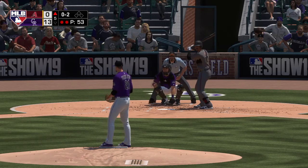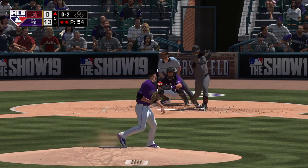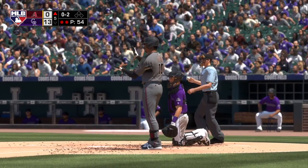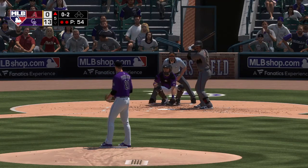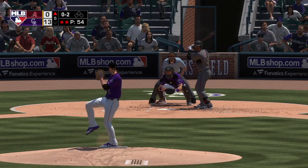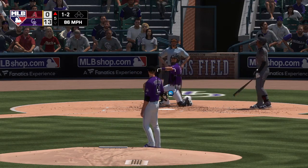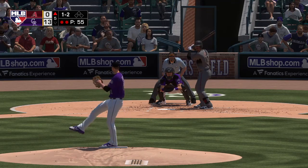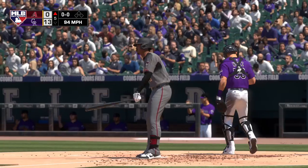0-2 now. Hey, this guy is 1 strike away from absolutely cruising through the first 5 innings. No need to even warm up the bullpen the way this guy's pounding the zone. The next 0-2 is a sharp slider taken low for a ball. And he will strike him out.